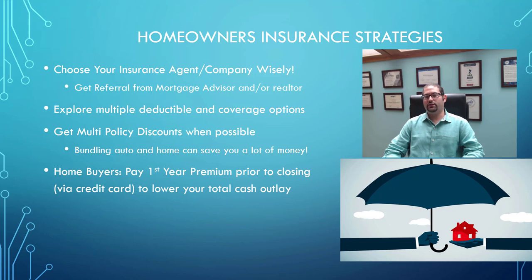So one of the ways that you can mitigate that is by actually paying the first year premium on a credit card before closing. You'll want to coordinate with your mortgage advisor on this, but usually it's going to be about a week ahead of the closing when all the numbers are getting tabulated. You'll want to go ahead and contact the insurance provider that you've secured a policy through, and make a payment to them.